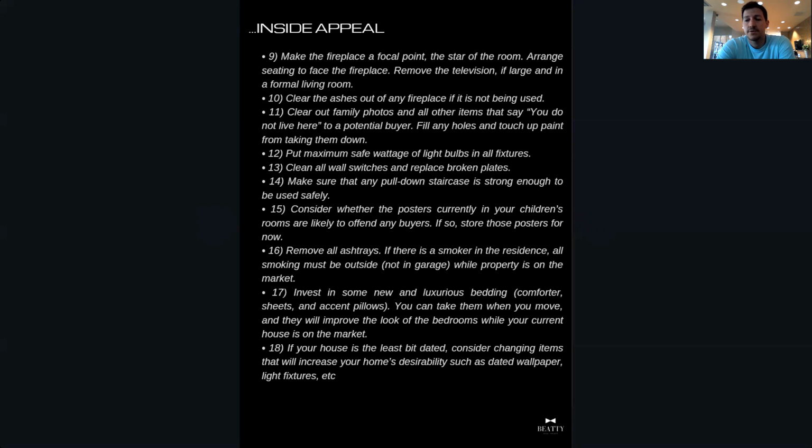However, they walk into a room and there's a 3-6 Mafia poster, Tool poster, or Jonathan Taylor Thomas poster, and it just turns them off. JTT. All right, make sure you pull down staircase. Make sure the pull down staircase is strong enough if you have one.